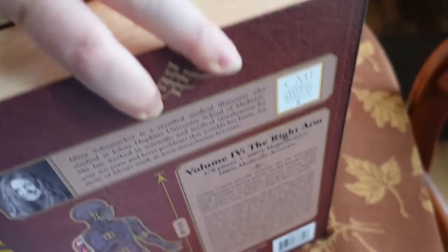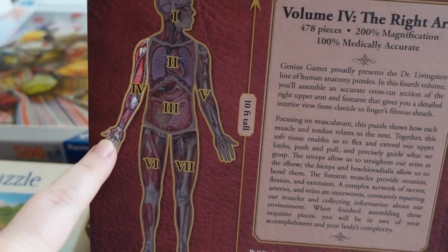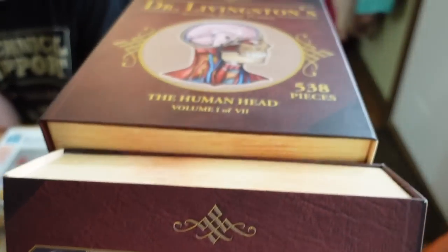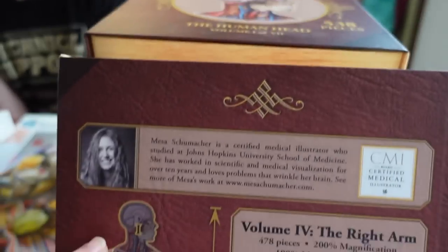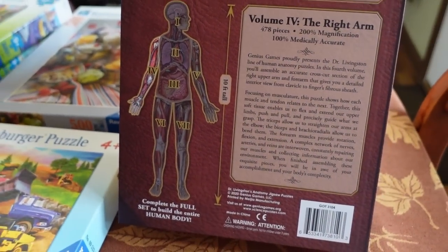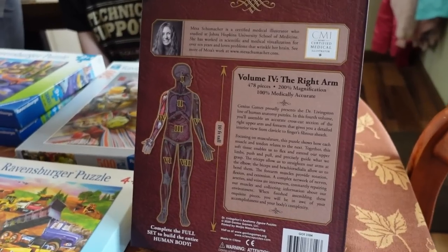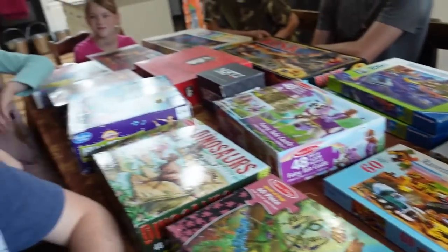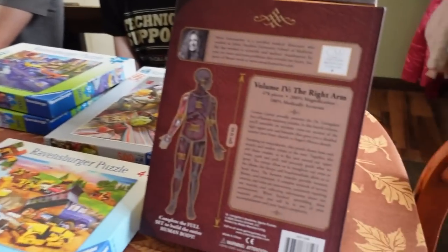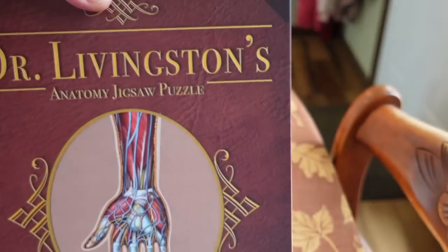Okay, on the back side, it's set up like this is the one for this arm, and like I showed you there, we have the one of the head right here. So the plan is, in the end, when you have all the pieces, you can actually have the completed puzzle of the entire human body laid out on the floor. I think we're missing a few. We're missing the legs. Okay, so our person's missing the legs. But these are really neat puzzles.